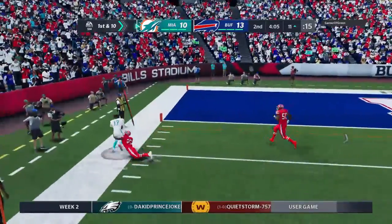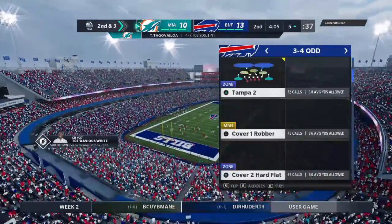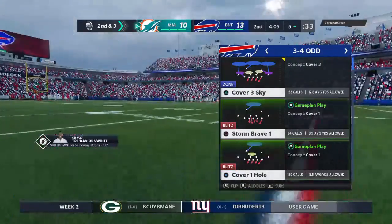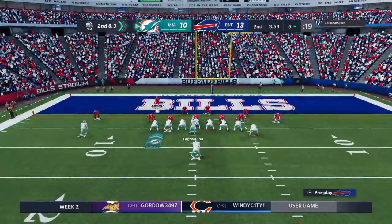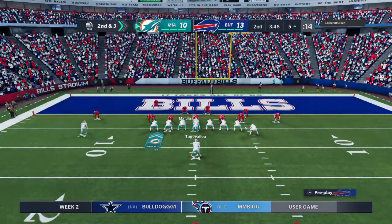Going to the air, Tagovailoa. This will be caught at about the 5. And he's able to get this down to the 5-yard line before he's out of bounds. People worry about throwing the out route because often it can get jumped, and that can turn into either an incompletion or an interception. But not on that one. Everything came together, and he catches it and goes over the sideline.